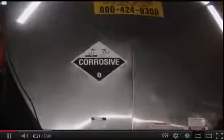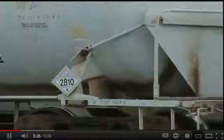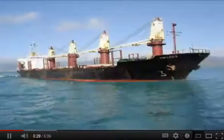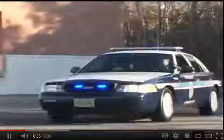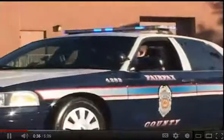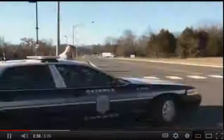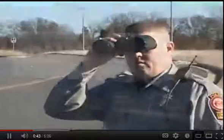We also have responsibility for the safe transportation of nearly 1 million daily shipments of hazardous materials by land, sea, and air. We know it's important for those responding to transportation emergencies involving hazardous materials to know what materials they're dealing with and what actions need to be taken to help protect themselves, the public, and their communities.